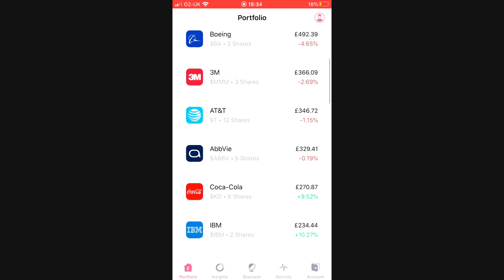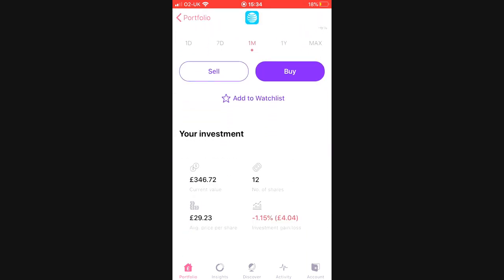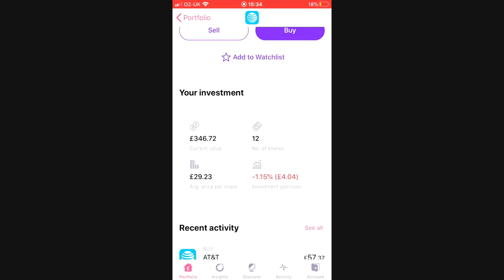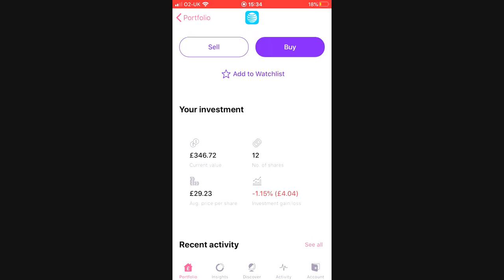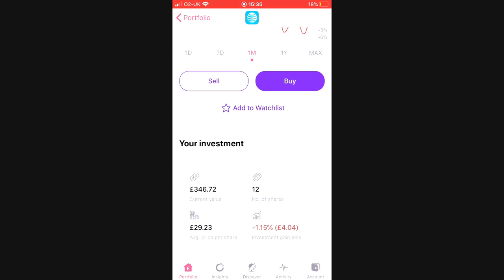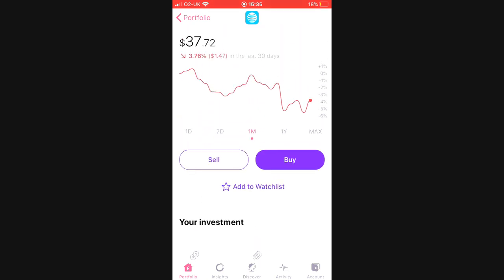Rolling in at number 3, we have AT&T, a solid dividend payer, as you well know. I have 12 shares of this company at £346 of a value. This has taken a slight dip as well because of a lacklustre performance in the quarter, so I'm sitting £4 down at the moment, which isn't much considering it's over 12 shares and £346 of a value. But investors reacted a little bit lukewarm to the company's performance over the last quarter, and that has reflected in the share price. However, over the long term, I think AT&T is heading in the right direction.